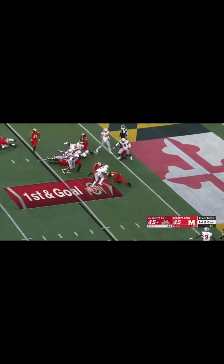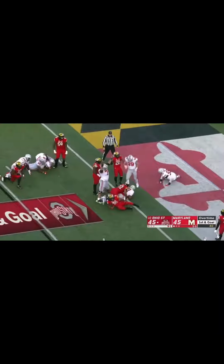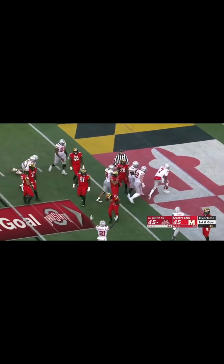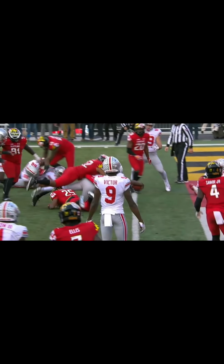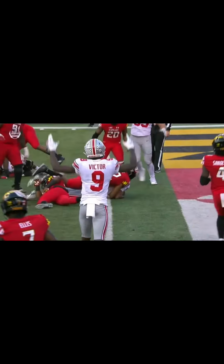Haskins keeps it, dives in, touchdown Buckeye! Three today, including here in overtime as he stretches out. See the knee down, but it looked like the ball crossed. Down at the 7 of the 23.